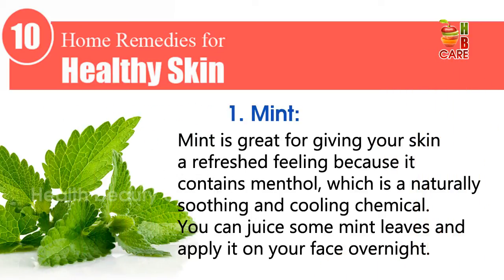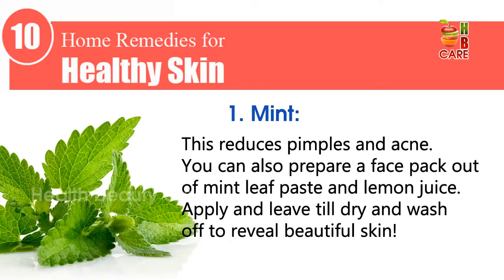1. Mint. Mint is great for giving your skin a refreshed feeling because it contains menthol, which is a naturally soothing and cooling chemical. You can juice some mint leaves and apply it on your face overnight. This reduces pimples and acne. You can also prepare a face pack out of mint leaf paste and lemon juice. Apply and leave till dry, and wash off to reveal beautiful skin.